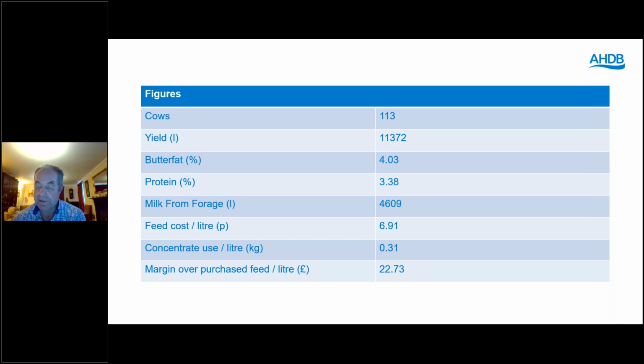And feed from forage has lifted from about 3,500 litres to close on 4.7, aiming at 5,000 litres from forage. Quite like to be there.